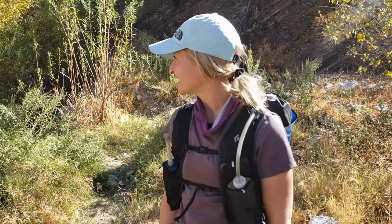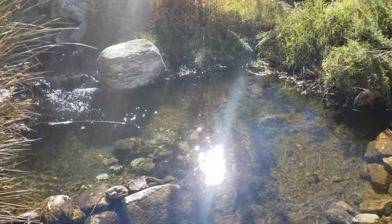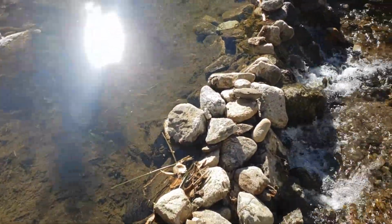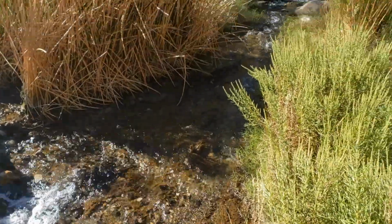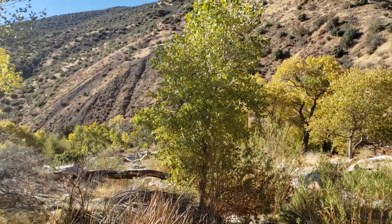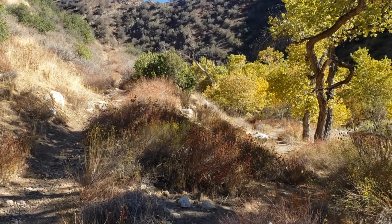Alright, so we're in the Sespe Wilderness and at the Sespe Hot Springs. I think we're at the lower pools. As you keep heading up the trail towards the canyon, it's pretty much a free-flowing river of beautiful hot springs.